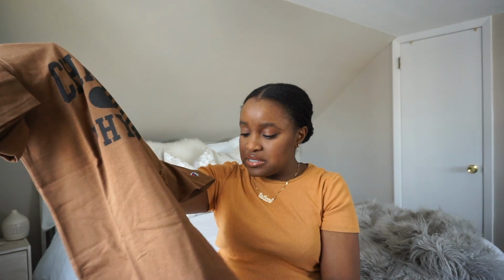Next up from Urban Outfitters, I picked up one random t-shirt. This is actually from the men's section, and the only problem I have with this t-shirt, which I actually should have known because this has happened to me before, I bought this in a medium thinking since it's men's it'll be oversized. I don't need to go up to a large because that'll be way too big and it'll be like a dress on me.